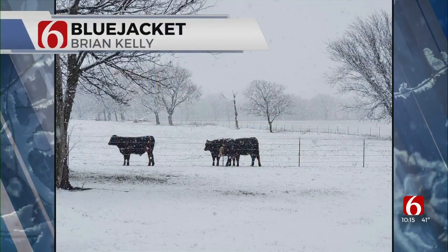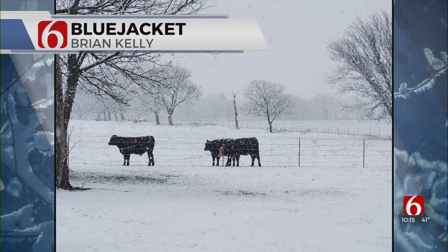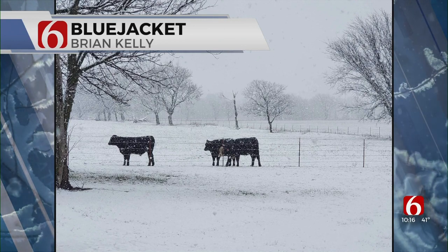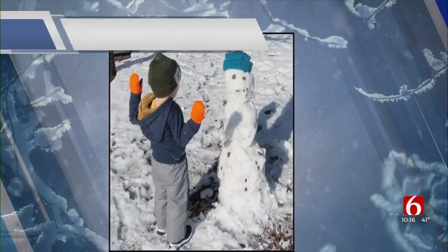All right, that'll be a fun weekend event. In the meantime, we had quite a snow event occurring last night and early this morning. This is up in Blue Jacket, up to the northeast of Tulsa. Brian Kelly sent this picture in, looking good out there. And the cows are just like, where's my hay? I need my hay. I need my hay.